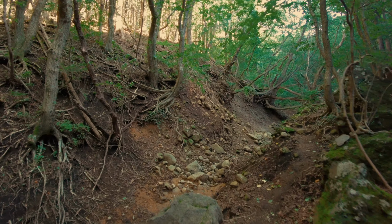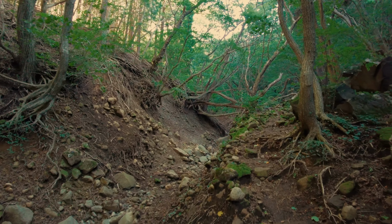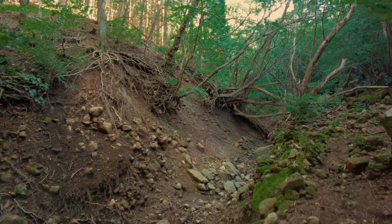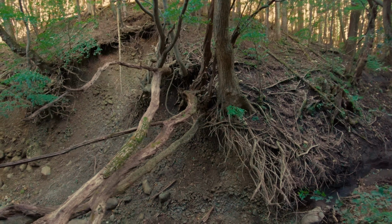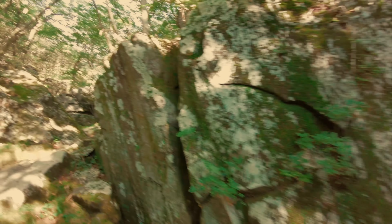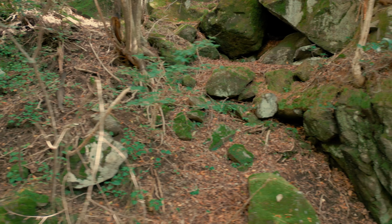Oh, and yet another place where you can see what nature is able to do. These trees are falling down. Anytime they could collapse into that little canyon. It's a really gorgeous area. These rocks and colors. Little statue here. You can see them also quite often in Japanese mountains.